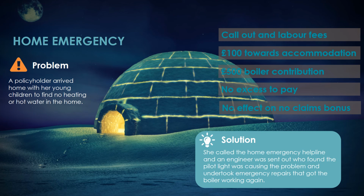Now, obviously, as the name suggests, it's not intended to cover any event which is not sudden or something that occurs gradually, or if the customer's property has been left for more than 60 days.